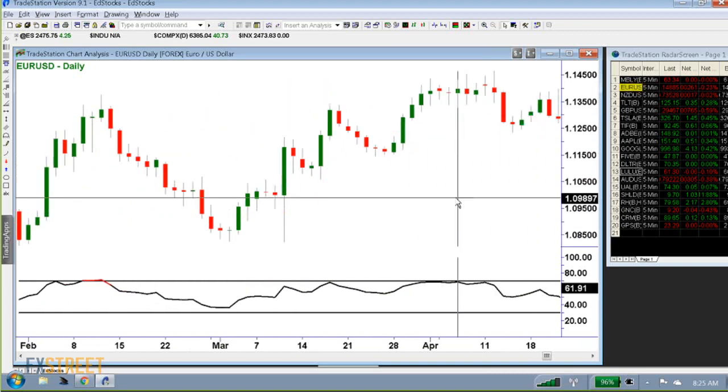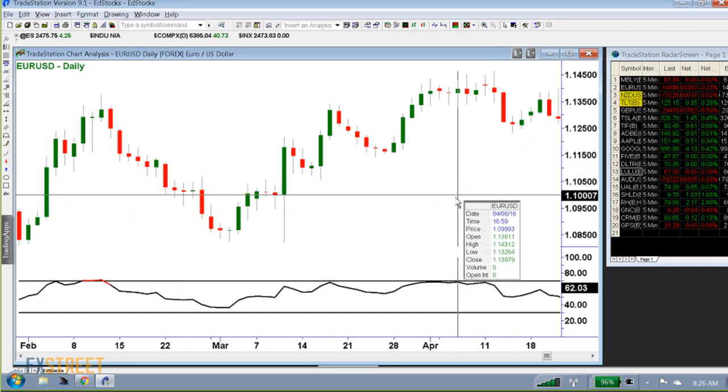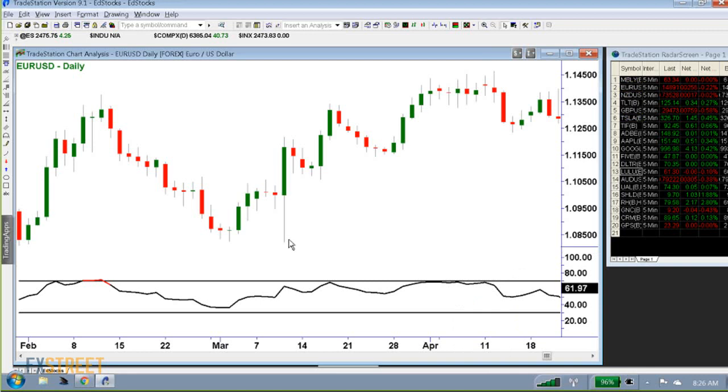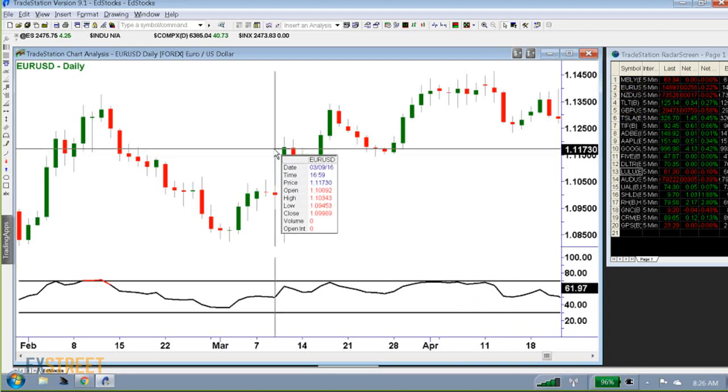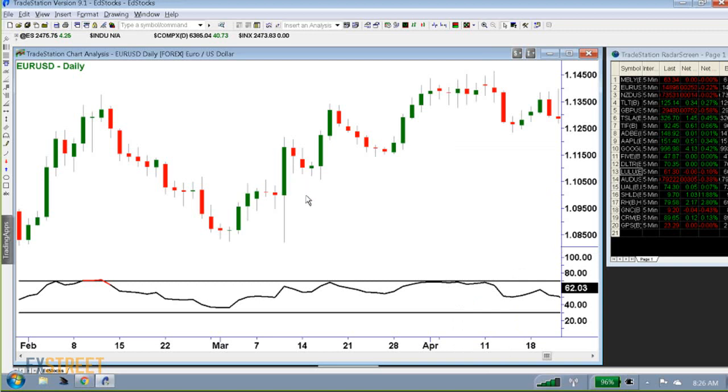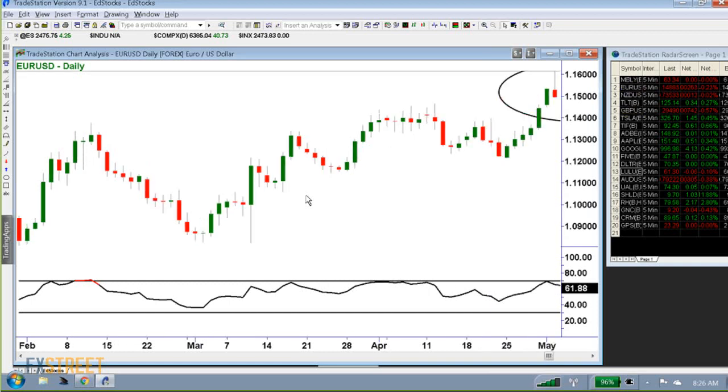On this one, we're going to drop from 110 to 108. We're going to drop down 200, and then we're going to shoot up 400 from 108 to 112. Very entertaining, right? Unless you're on the wrong side of these. So 4 minutes until Draghi. So again, fasten those safety belts.